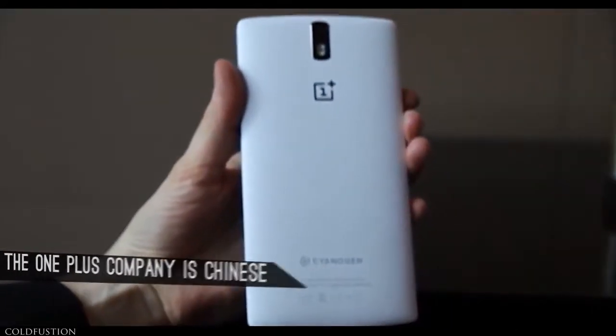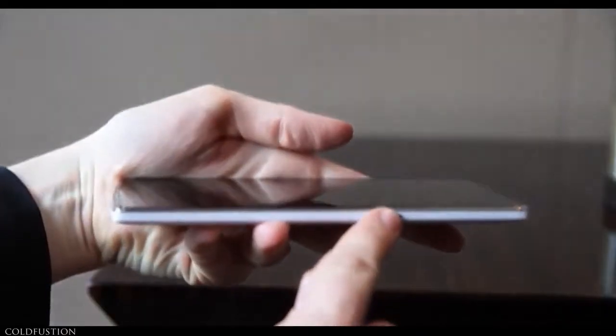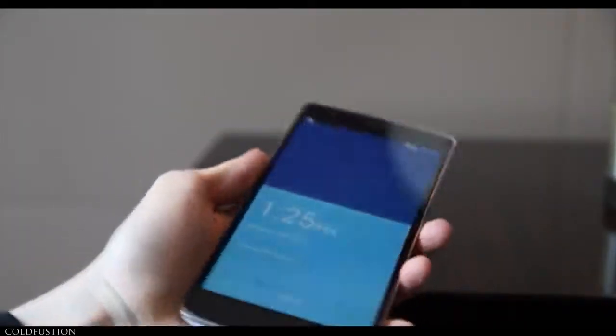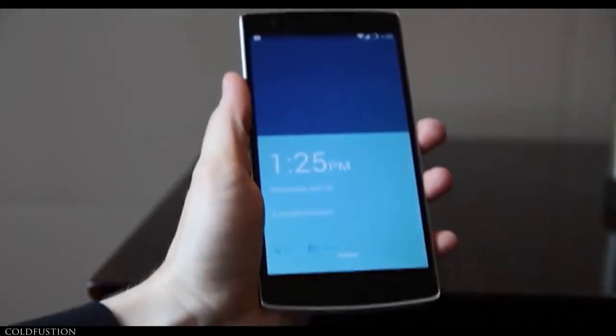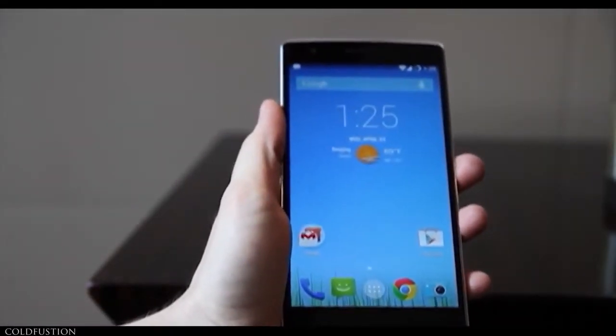Software-wise, it runs a custom version of CyanogenMod, built especially for this device. They're calling this version 11S. The base of the software is Android 4.4 KitKat. CyanogenMod is interesting because it brings an extra level of user control. So for example, if you want, you can toggle between capacitive and on-screen buttons.